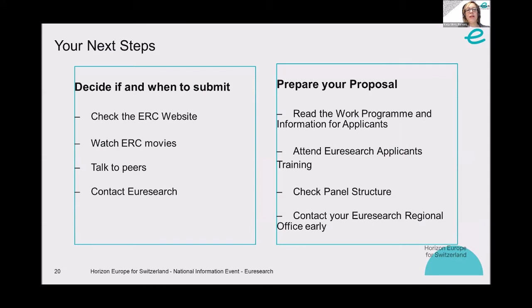Well, if you're interested in this grant, in the ERC, then your next steps could be to check if and when the best moment to submit a proposal could be. Check out the ERC website. It's a very attractive website, displaying, for example, all information on past calls, a database with all funded projects in all domains since the beginning 14 years ago of the ERC, all interesting information on the panel structure, panel names, success stories, and there are new ERC movies, so-called ERC classes, showing you through the application process.